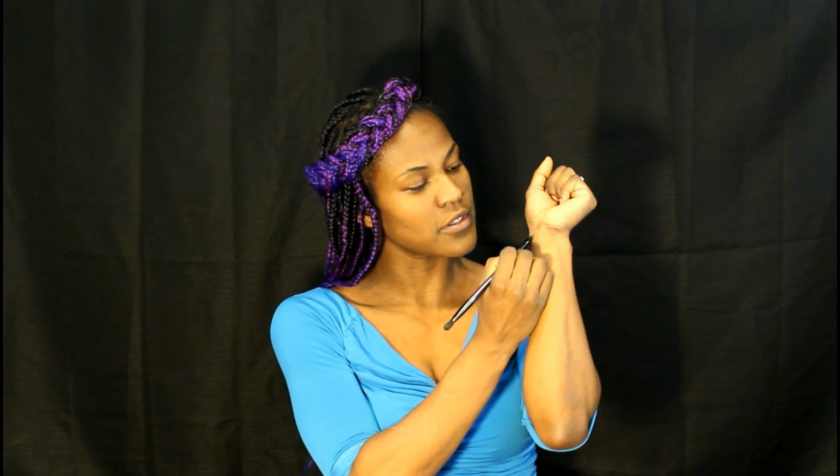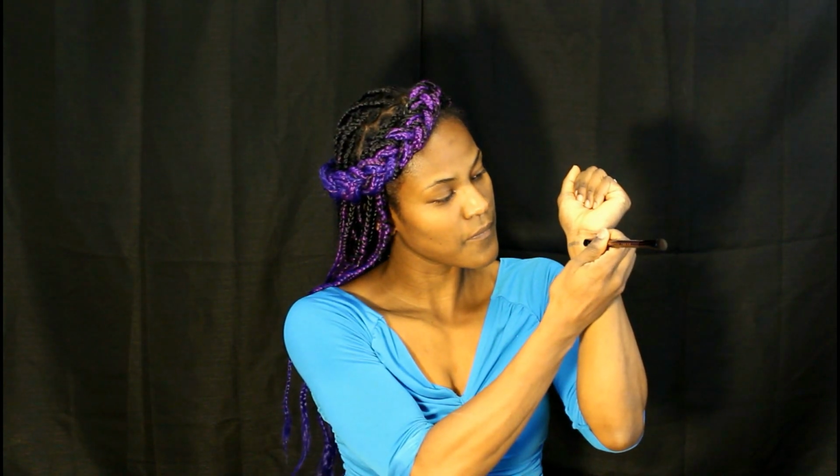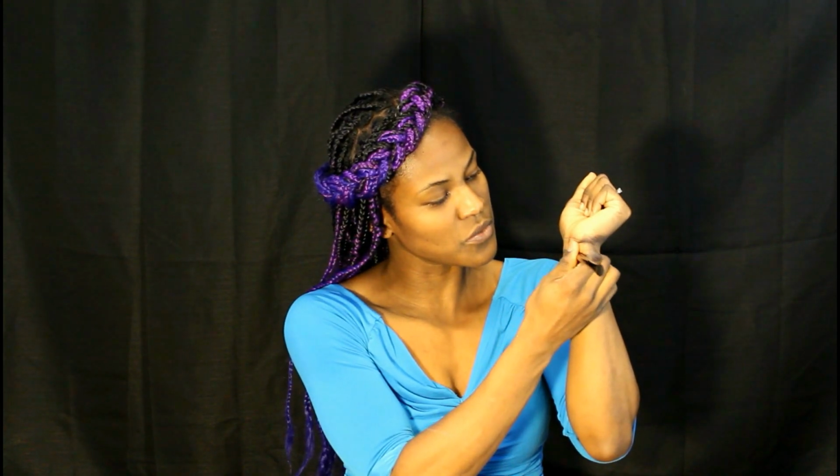So I'll start with Extraterrestrial. This one looks like a nice green. In the palette, it looks like a nice light green, almost a forest green, but as you can see on my skin, it's a lot darker. So that one's nice, maybe for a smoky look. And then this one is called Ozone. In the container, this Ozone looks like a white, but on my skin, it's still pretty white, but it looks almost borderline white silver.